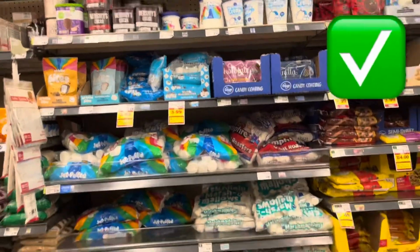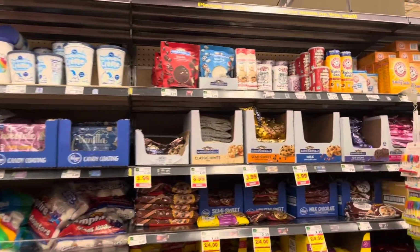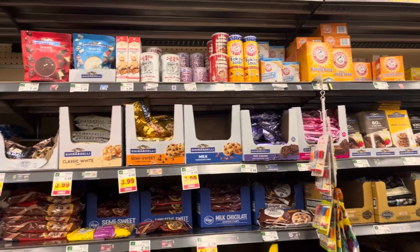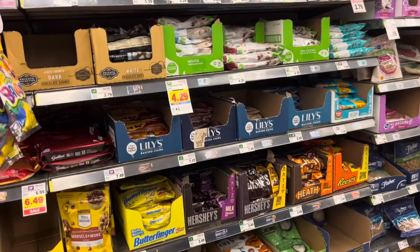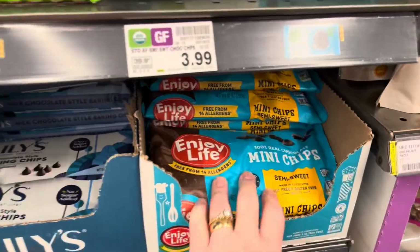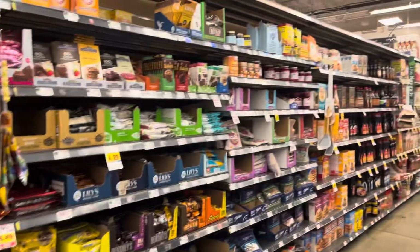More staples. You got your cocoas, your baking powder, your baking soda, which I buy at Sam's in bulk. It's cheaper. You got all the chocolate chips. I also don't buy the name brand. I will buy the store brand or the generic, like this one is fine. It doesn't have to be fancy, just basic baking ingredients.